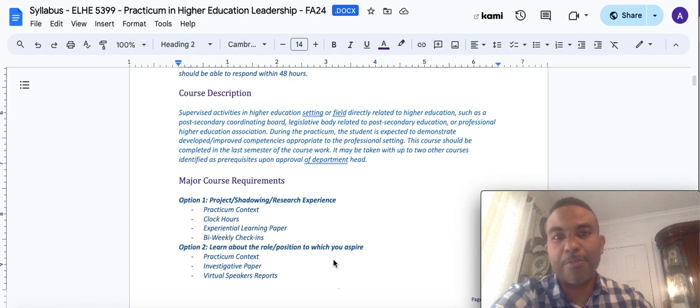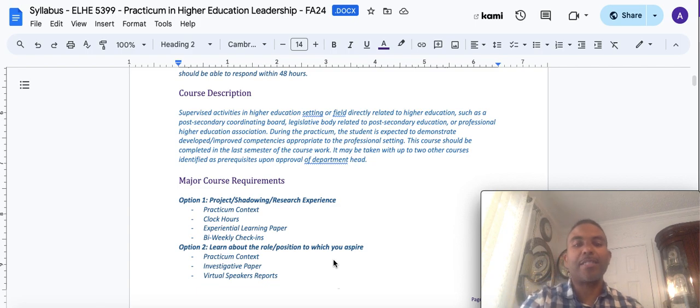If that option doesn't work for you, maybe because you're not working in higher ed, you can also learn about a role or position that you might aspire to be in one day. You can also do this even if you work in higher education. Maybe it's the next job you're trying to get to, you can do that for option 2. In this one, again, there's a practical context document.